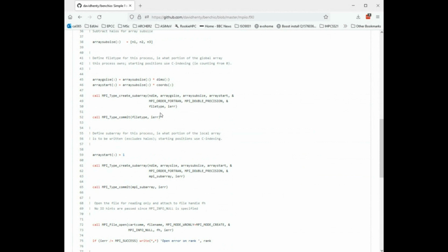I create a file type here, which is basically telling MPI what subgrid of the main grid I own. It's a very simple way. You just say it's a 3D grid. This is the global size of the grid, this is the local size, and this is my starting position. So the ndim, the array G size, which is the global size, and your sub size are the same for every process, but it's the array start which depends on your coordinates. So where you start from depends on where you are in the process grid. You also have to tell MPI whether this is a Fortran or a C program, because it needs to cope with the big endian, little endian thing.